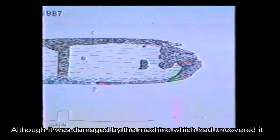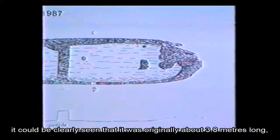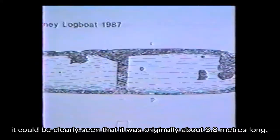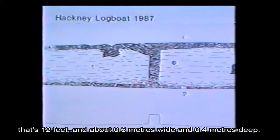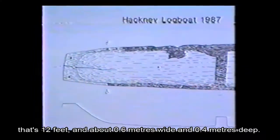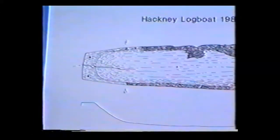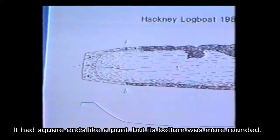Although it was damaged by the machine which had uncovered it, it could be clearly seen that it was originally about 3.8 meters long, that's 12 feet, and about 0.6 meters wide and 0.4 meters deep. It had square ends like a punt, but its bottom was a bit more rounded. It was made of oak and had been repaired at least once.